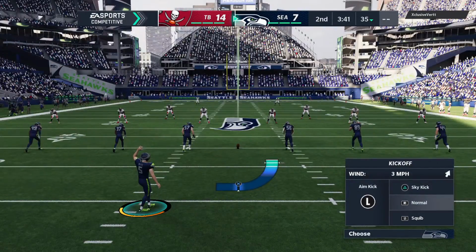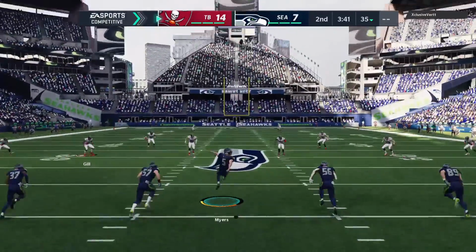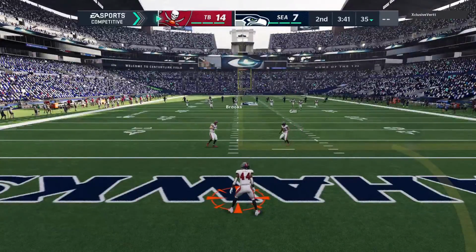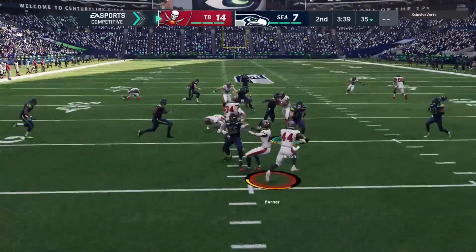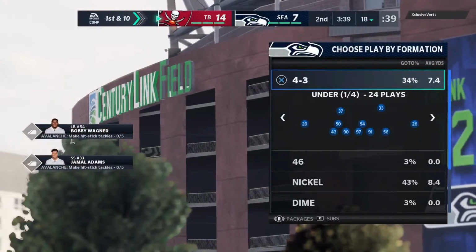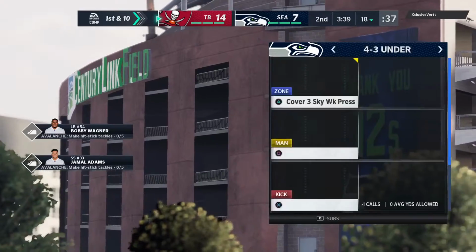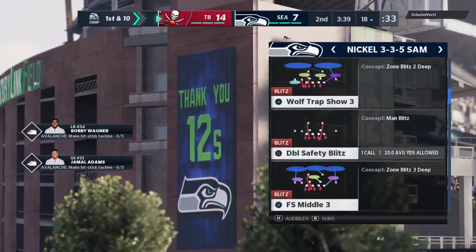Jason Myers to kick off for Seattle. And after the touchdown, here's Myers to boot it away. Fielded in the end zone. And he'll be brought down shy of the 20, so the decision to bring it out of the end zone, not a good one. The Bucs take over 1st and 10 at their own 18-yard line.